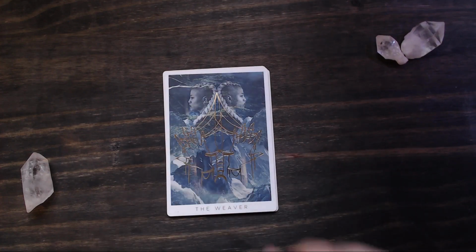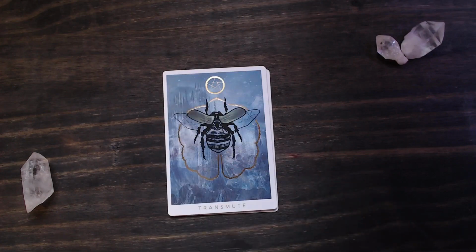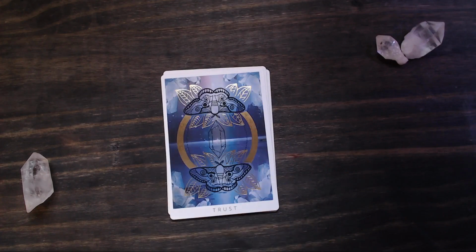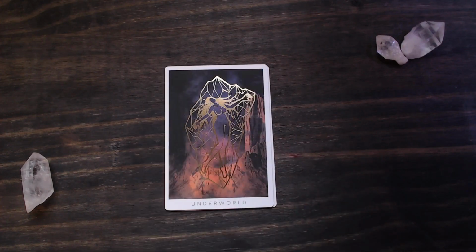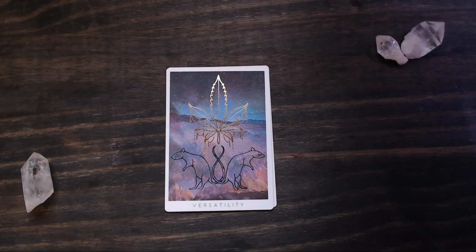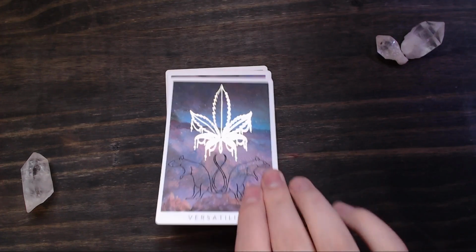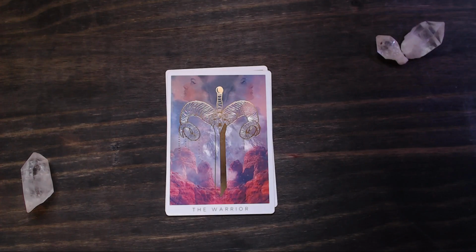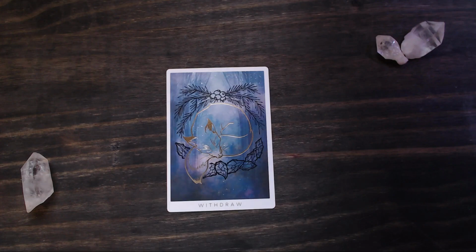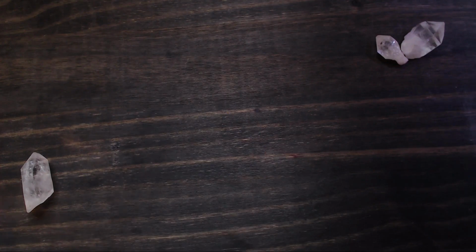The Weaver. Transmute. This is another really beautiful card. Trust. The Underworld. Versatility. The Warrior. The Wildling. And Withdraw. I love this Withdraw card. I love foxes. So that is the Threads of Fate Oracle.